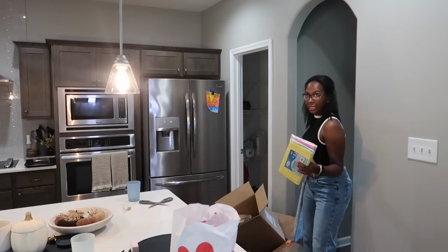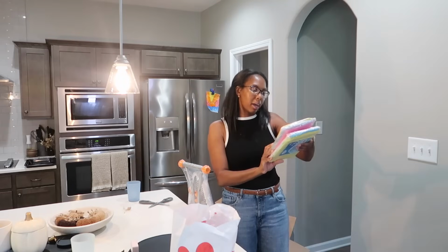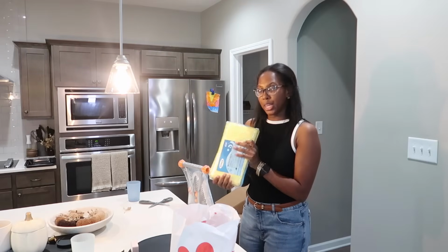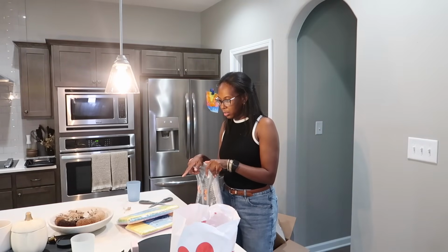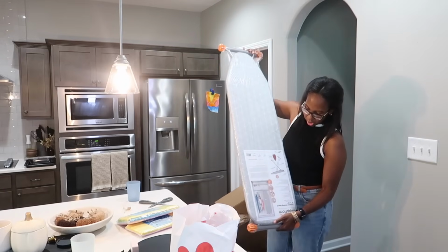I got a few things the other day too. These are from Miss Gail. She sent me some microfiber cleaning cloths. Thank you. I'm trying to remember, did I already show those? I don't think so. And then she also sent me an ironing board.